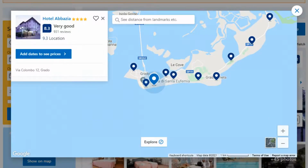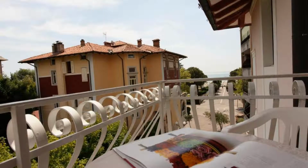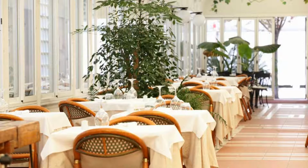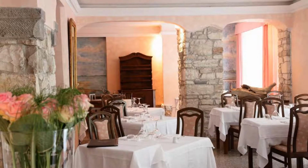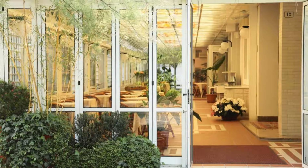Number 10. It is a 4-star hotel. The location of this hotel is first class and guests love walking around the neighborhood. Check-in time is 2 p.m. and check-out time is 10 a.m. Guests are required to show a photo ID and credit card at check-in. Pets are allowed in this hotel.